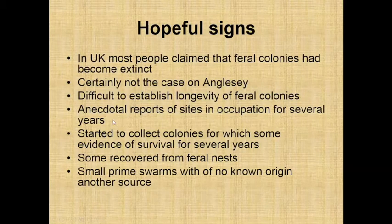There were always anecdotal reports of sites having been in occupation for several years, but you never quite knew. Quite early on, we started to collect colonies for which there was some evidence of survival for several years. We also got called in to take bees out of places, and we were able to recover some colonies from feral nests.